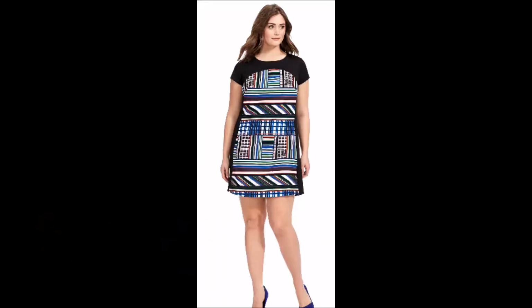So hope you enjoy. The Color Block Sheath Dress by Elke in a size 22. So this dress is a little too warm considering how hot of a day it is currently. It's about mid-80s, lower 90s where I am currently. And even though this dress is short-sleeved and not terribly long or layered or anything like that, it is a scuba knit, so it kind of holds in the heat a little bit. And as a result, I'm a little overwarm right now.